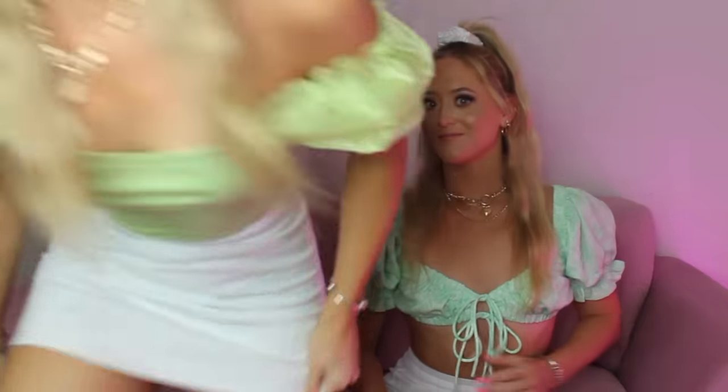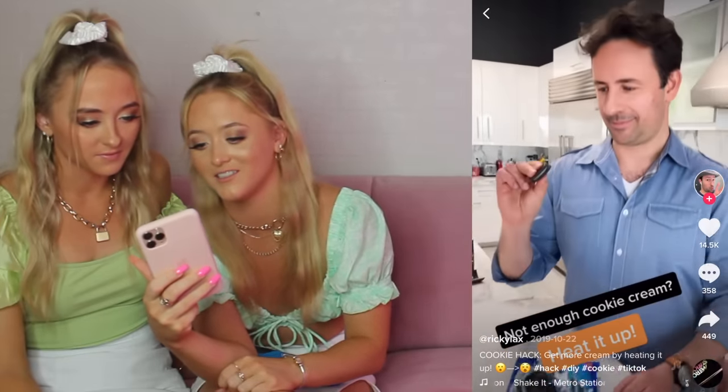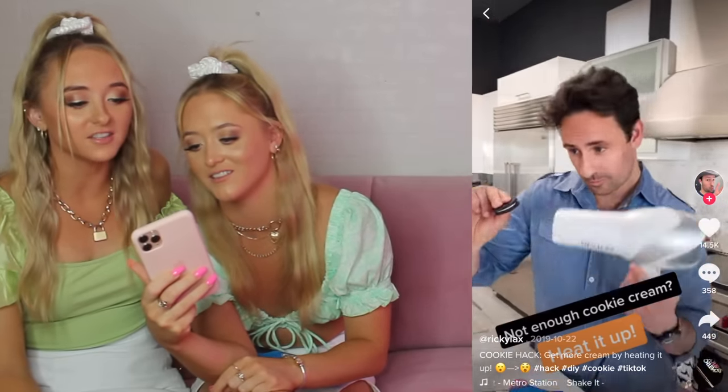Be right back, getting my hair dryer. So, okay, for this hack, you will need Oreos. Check. Hair dryer. Check. Not enough cookie cream. Heat it up. So he just holds it close and he heats it.